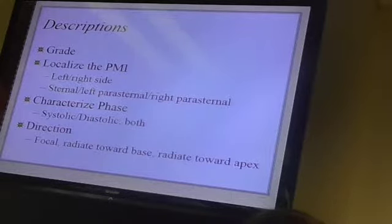Since you guys are learning, I'll give you this helpful hint. Most of the murmurs that we auscult in our patients are systolic. So if somebody says, was it diastolic or systolic? And you're not sure, you can guess systolic, and you'll probably be right. So when in doubt, just guess systolic. And as I mentioned, you can say it's either focal or it radiates.